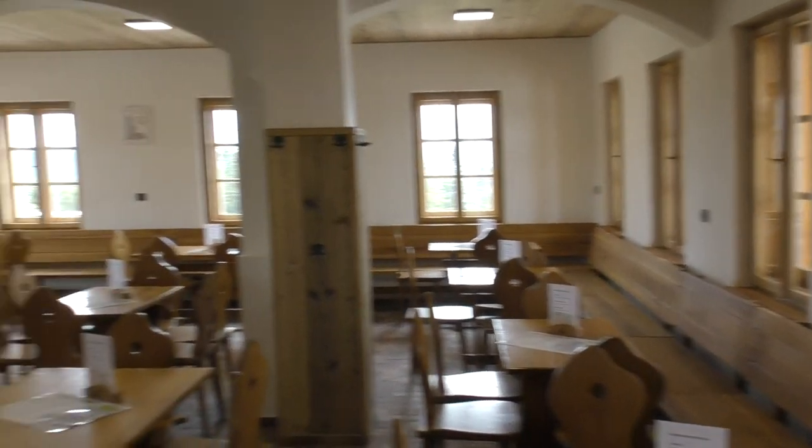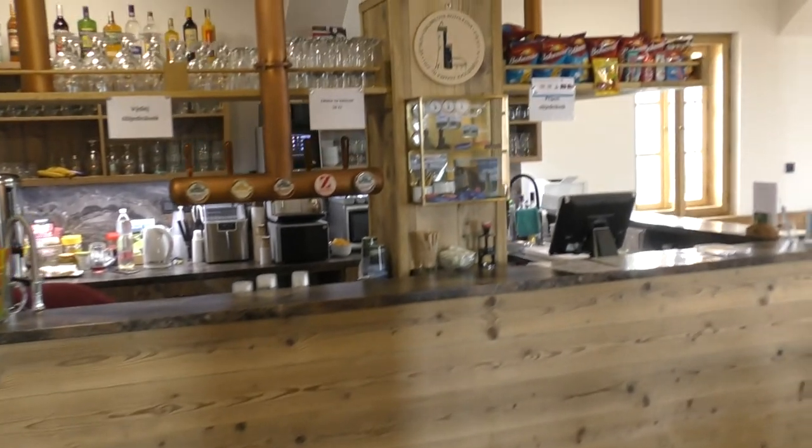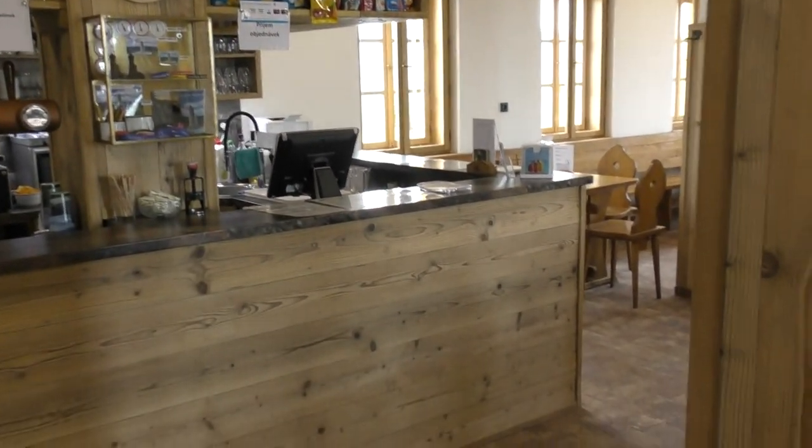And we're back down to the turnstiles again. I'm not sure which one is out though. There's a very nice cafe inside. Dobrý den. Which sells obviously lots of snacks, beers, soft drinks.